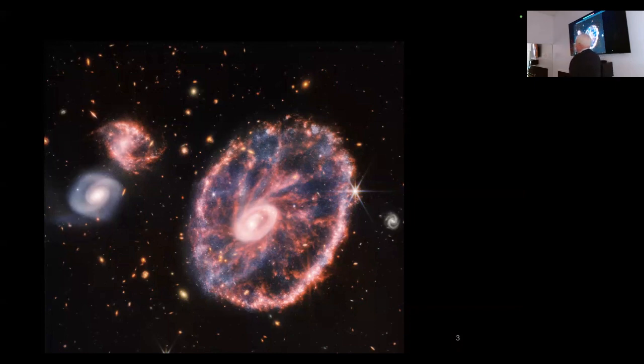Remember, these are artificial colors because it's all infrared. But the blue galaxy looks like it has younger stars in it. Older stars look more reddish, like Betelgeuse is reddish, and Rigel in Orion is bluish. And those are different mass stars and different age stars.